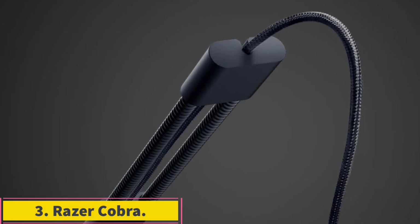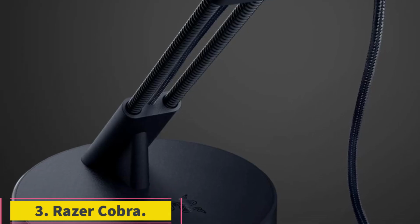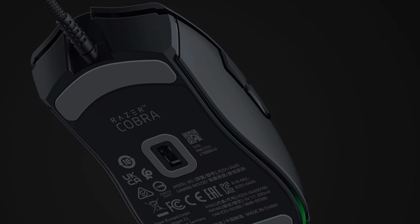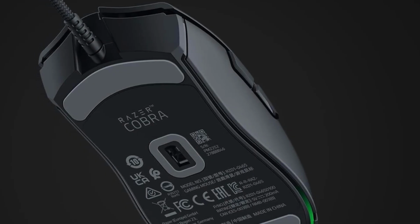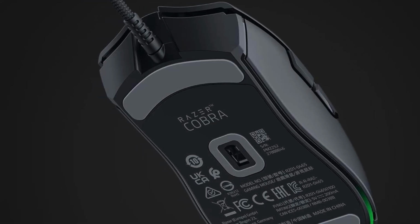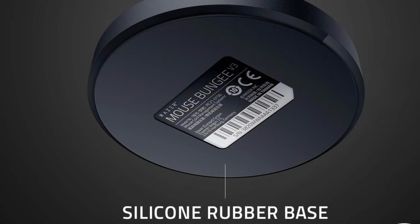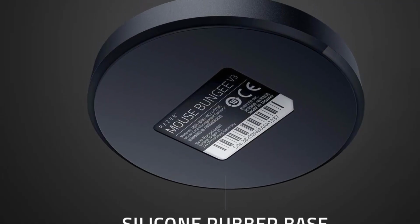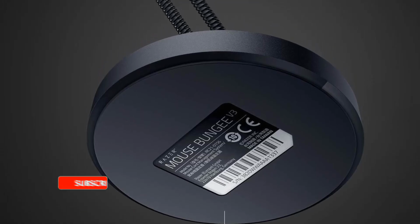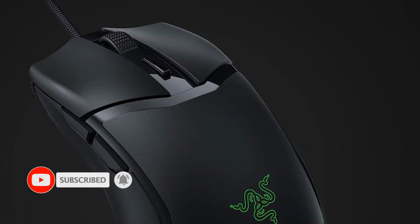Number 3. Razer Cobra. If you're an FPS gamer looking for the best budget Razer mouse, we recommend the Razer Cobra. This wired mouse shares many similarities with the venerable Razer Viper Mini, one of Razer's most popular last-gen budget models. It retains the same low-profile symmetrical shape, is remarkably lightweight, and boasts outstanding gaming performance. The Cobra also has RGB lighting, with lighting zones in the logo on the palm rest and wrapped around the bottom edge of the mouse, casting an underglow effect on your mousepad.